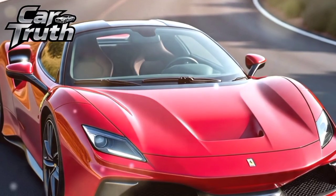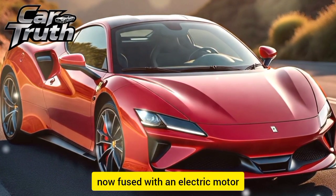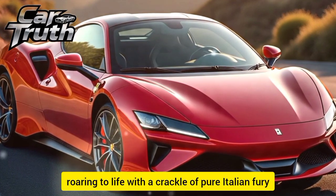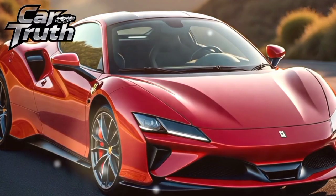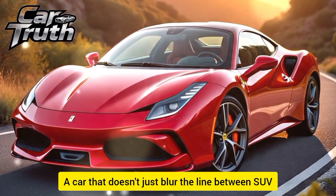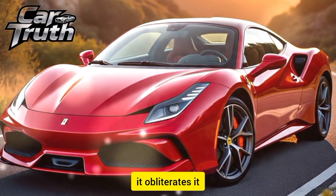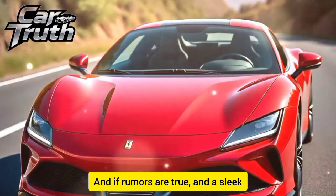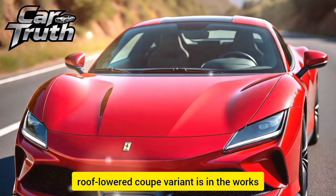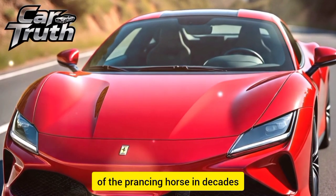It's a symphony. A 6.3-liter V12, now fused with an electric motor, roaring to life with a crackle of pure Italian fury. This is the all-new Ferrari Purosangue, hybrid coupe version, a car that doesn't just blur the line between SUV and Grand Tourer, it obliterates it. And if rumors are true, and a sleek, roof-lowered coupe variant is in the works, this could be the most radical evolution of the prancing horse in decades.